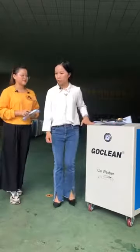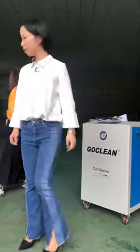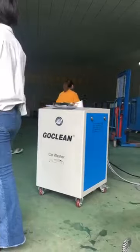So now we are going to show you how to clean the mat. Here we can show you the mat.